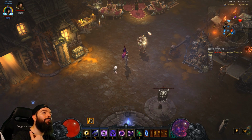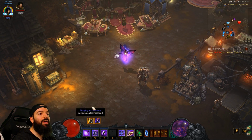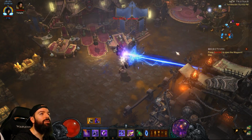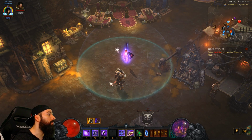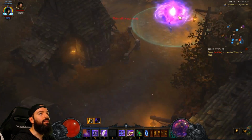The more cooldown you have, the faster you get back into it. The first time you pop into Archon, you want to spam Q, and you want to use your beam at the same time. So you're teleporting, you're spamming the Q. You just tap slow time one time to keep the bubble up. You're just spamming, teleporting around like this, right?